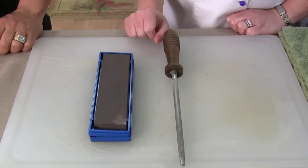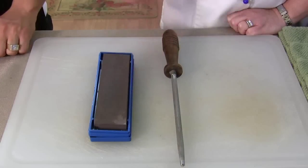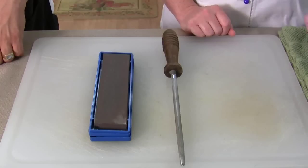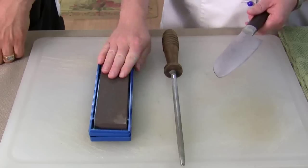Yeah, lots of people will use the stone, and if you know how to use it correctly, it's very good, and it would serve the purpose. Okay, you don't like the stone. It's a lot of work, right? I don't like it because it's a lot of work. I would rather use my knife correctly and not have to use this very much.